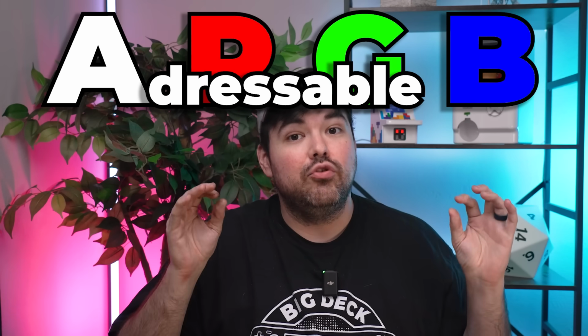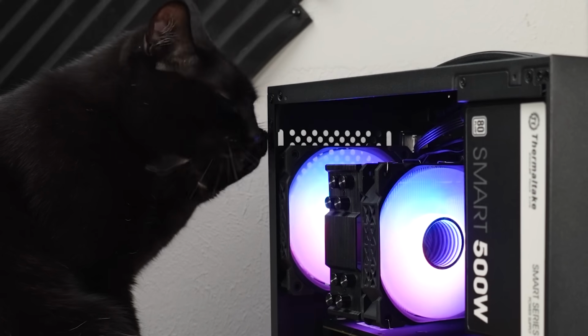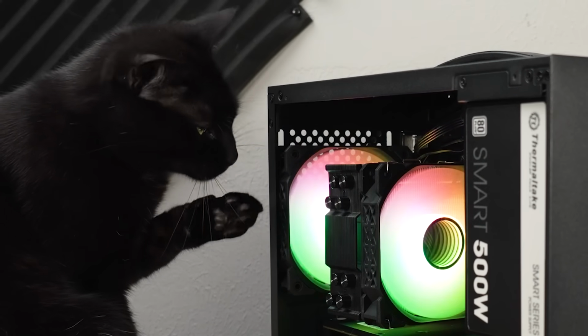By the way, for the new PC builders out there, these are correctly labeled as ARGB, which means addressable RGB, meaning we're able to pick whatever color we want, as well as some built-in effects or patterns.